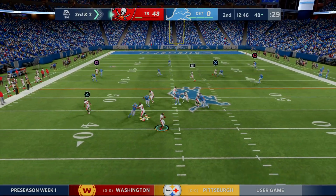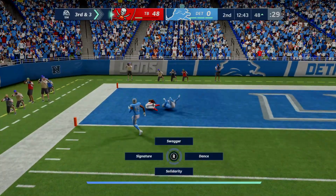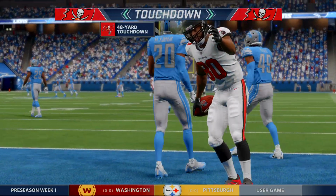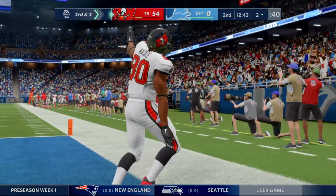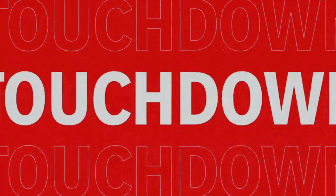On 3rd and short, they'll try and pick it up through the air. Trying to lay one up deep. And he's into the end zone. Touchdown, Buccaneers. Tampa Bay. A big play there. 48 yards. And this Buccaneer offense, they're running away with this one.